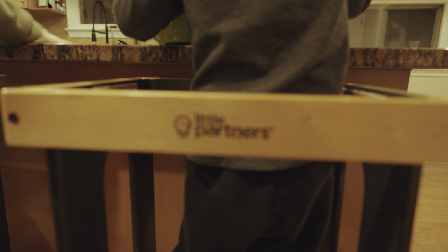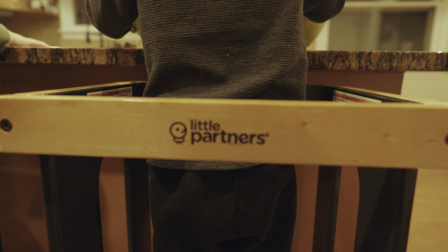Today we're going to be talking about one of our favorite kitchen tools, the Little Partners Learning Tower. It's a stool so nice, we bought it twice.